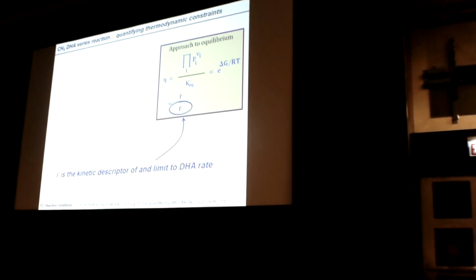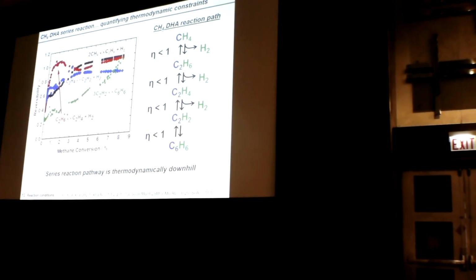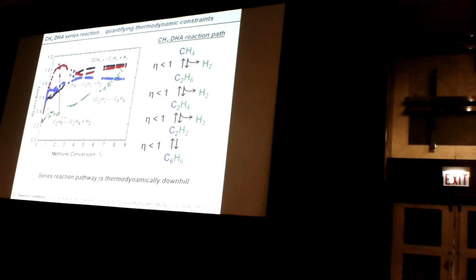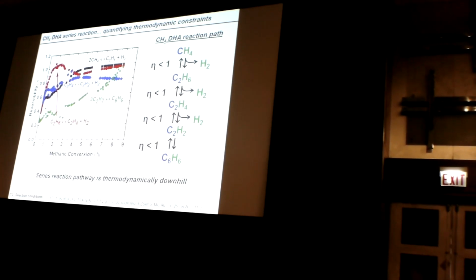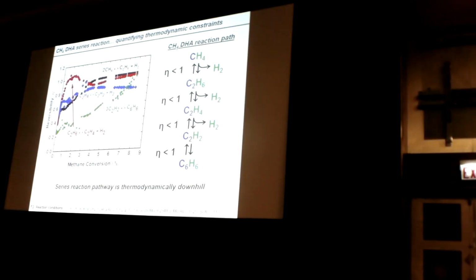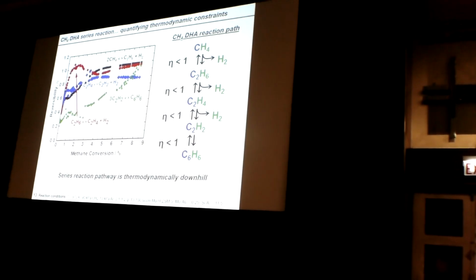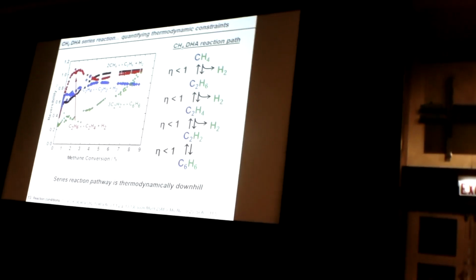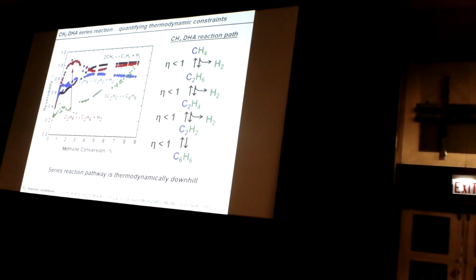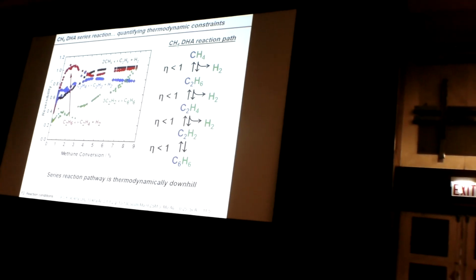So, in context of the data that I've shown you so far, in a sequential reaction, every step should have a reversibility less than 1. That is indeed what I see. This is an outlet composition. I'm measuring the outlet composition of these species, and I can plot their reversibility as a function of methane conversion. And I get reversibility values that look like this. They're less than 1 for each of these reactions.